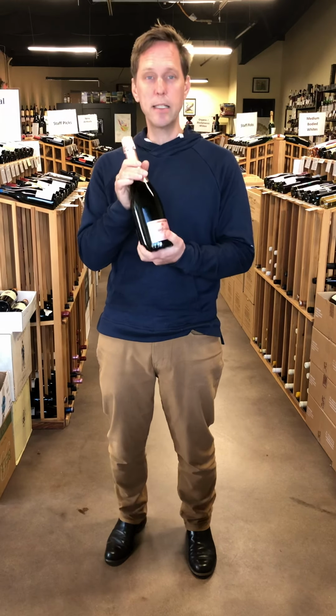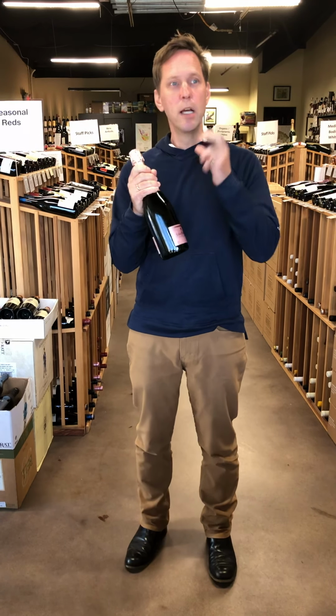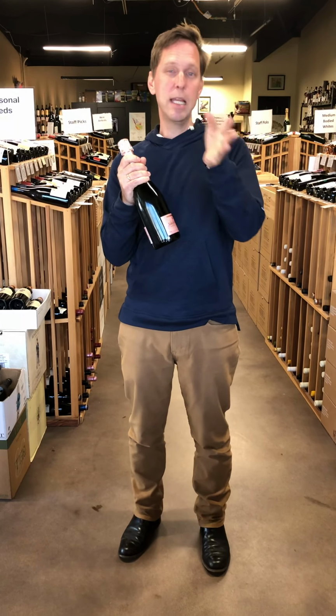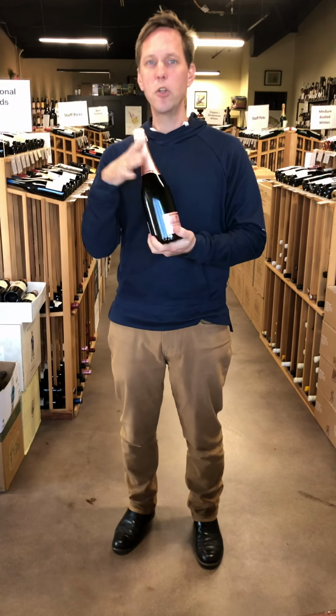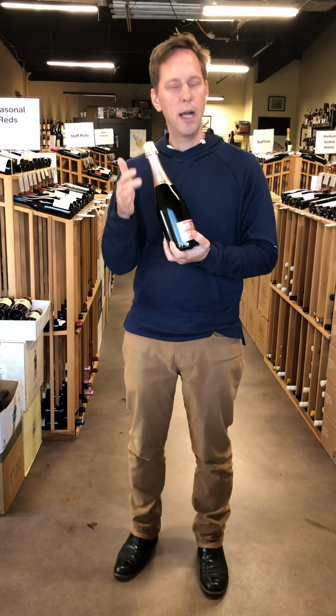So flavor-wise, this is a rosé. This is a bone-dry rosé. There is no sweetness in this little baby. Malolactic fermentation converts malic acid, green apples, into lactic acid, dairy acids. So you're getting a little bit of creaminess. There's still enough acidity there to give you the balance. You're very much looking at strawberries, cherries.